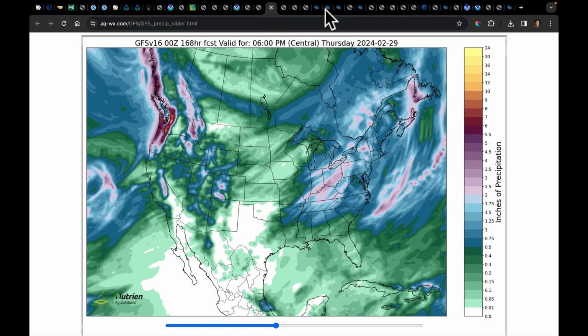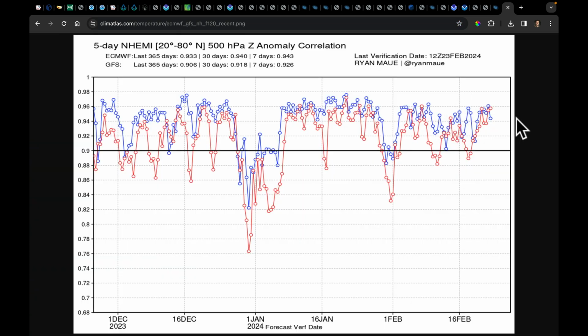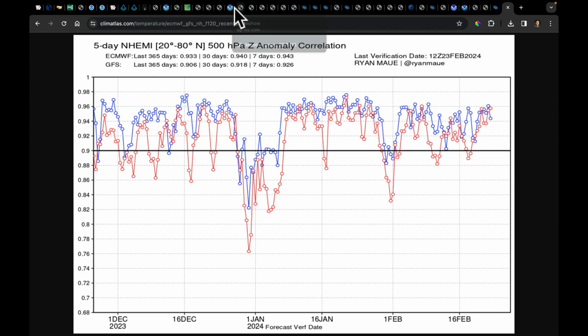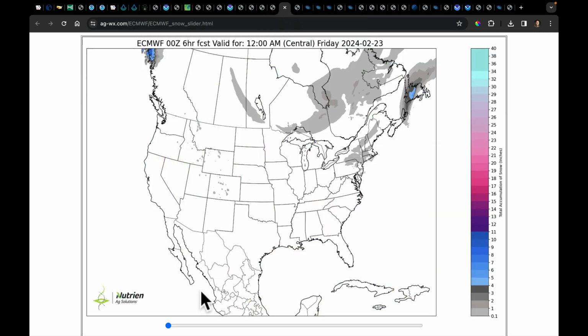And what's funny is the skill scores right now. Let me just show you these skill scores from Ryan Maue. Are we about to just see these plummet again like they've done in the past? That's a big question. All right. From there, let's get back to it and let's talk about the snow side of it.